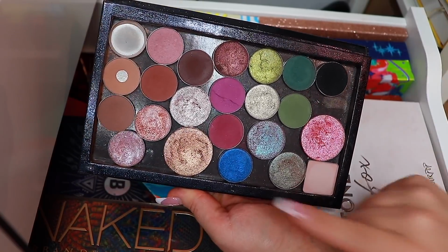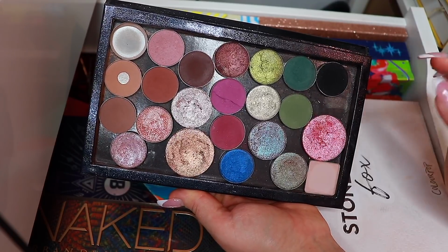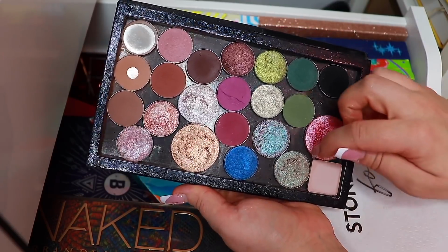Maybe this one actually. Maybe this one is going in because it has the neutrals and it has a bunch of other shades that I love. Like this one I love during the summer. I love this one. I love this one.